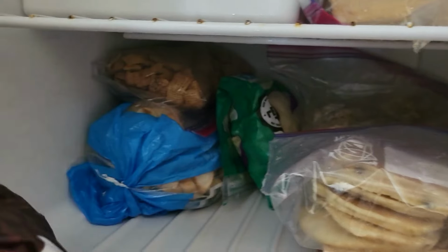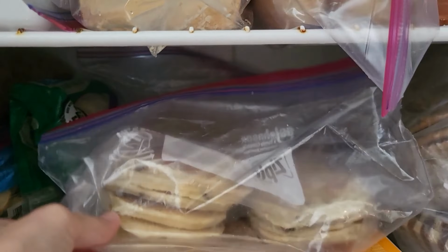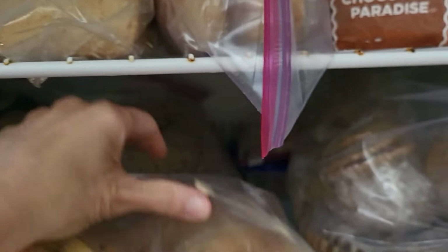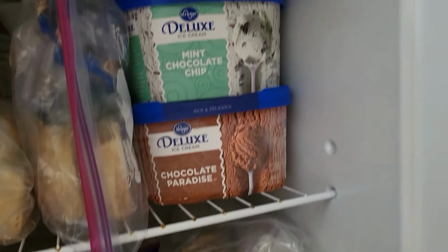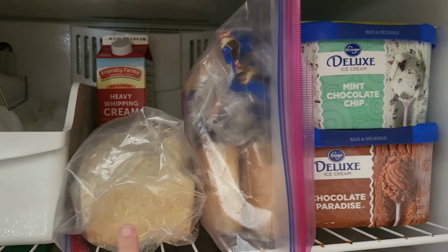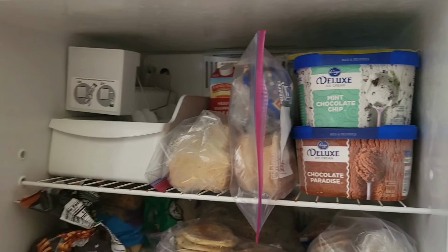I've got those breadcrumbs I'm trying to figure out. I have that Chex Mix and cheese. I'm gonna keep that pork in here, even though most of my meat's in the other freezer. Then we have just the pancakes so kids can easily get to them, the pizza and all the cookies, the ice cream, which I didn't take out. I do have some more in the garage fridge, buns, bread, and then the cream. And it's all organized, and two random popsicles we found up there.